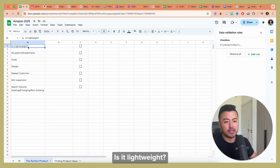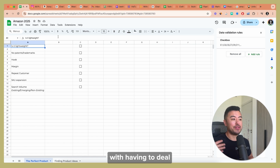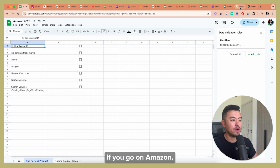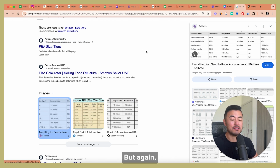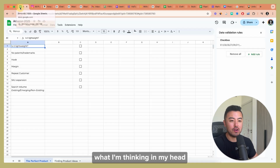So is it lightweight? That's the first thing. I know people that sell stand-up desks on Amazon because there's less competition. So they're like, hey, I'm okay with having to deal with a little bit of logistical issues. The thing is, if you go on Amazon, you have these sizing tiers: small standard size, large standard size, small oversize. As you get higher over the tiers, there's going to be less competition because most people teach their students how to sell small standard size, large standard size, small oversize, and so on and so forth. And a lot of people do make a lot of money in these oversizes. But again, the business can get more risky and it's more complex as well. So I'm just sharing what I'm thinking in my head right now.